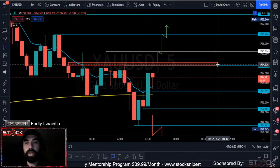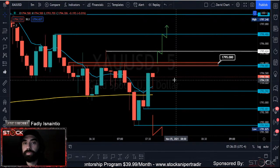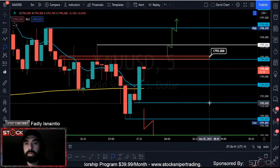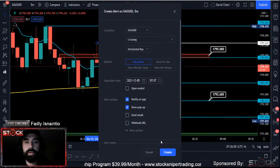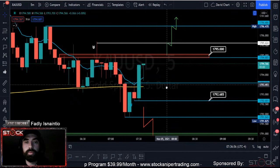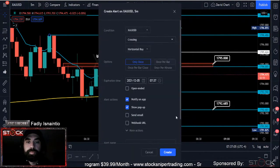Price around that area. 1794, 1795 if we decided to move that up. Okay, right in the middle. And down here, all right, so we have set some alarms right here. And I'll set an alarm here. Okay, guys, just remember we have alarms set. We're starting to form here. How far will we get though?